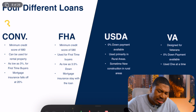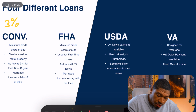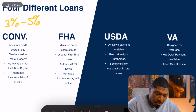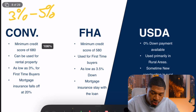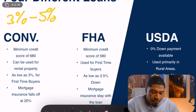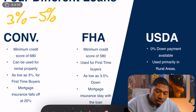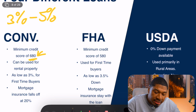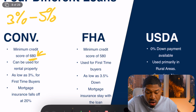Conventional loans. This is right now the best type of loan to me because you can either do 3% on a first-time home buyer, which is really nice, right? 3% on a first-time home buyer all the way up until 5%. Now, you guys can always put down more if you want to. It's very easy to do, but this is the typical range for a conventional loan. Now, if you look closely here, your minimum credit score is going to be around 680 for a conventional loan. So remember, your credit is going to play a factor. 680 generally will be able to get you a really nice conventional loan. 3% down all the way up to 5% on a minimum, right?